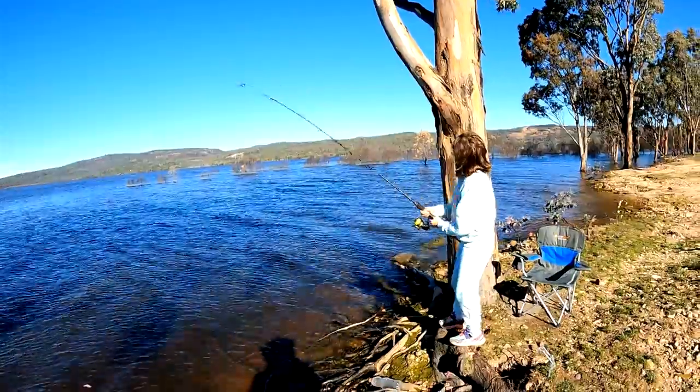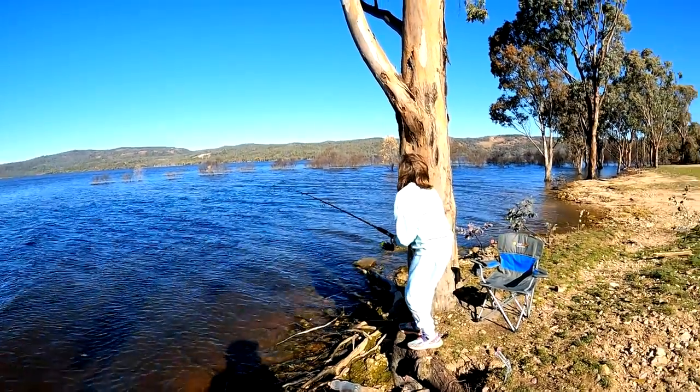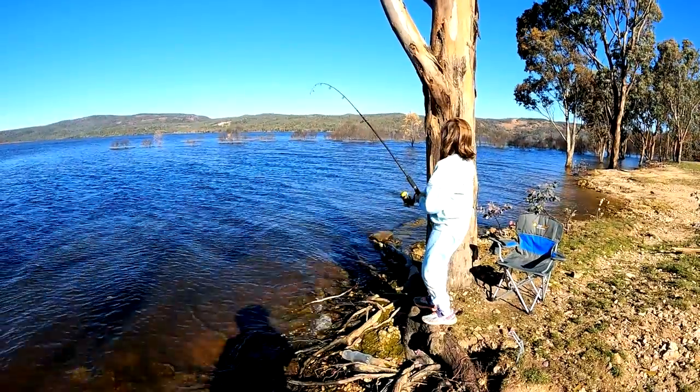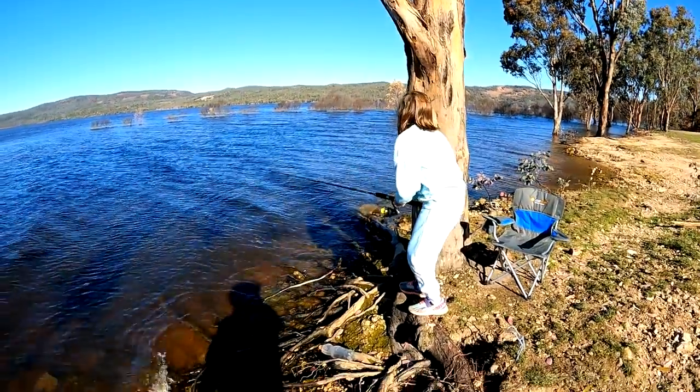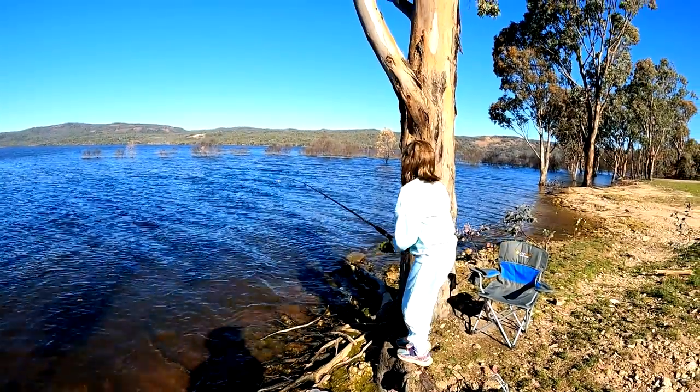Whatever she's got on there is fairly decent, because keep wheeling, don't stop wheeling because it'll spit the hook. Keep the pressure on him. Keep the tip of your rod up. Go down around that, around the tree. Oh, just stay there where you are, you're right. Keep bringing him up.